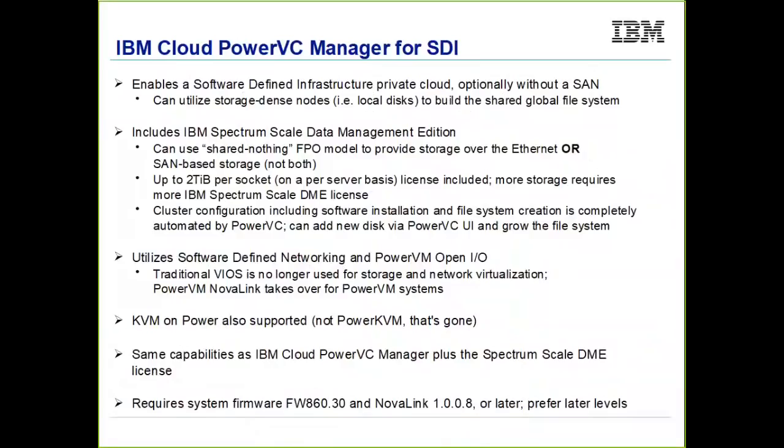The software that is included with this SDI edition is the PowerVC software that we've talked about so far, but also that Spectrum Scale Data Management Edition license, and that's up to 2 terabytes per socket on a per server basis. That's included when you purchase this particular edition. And again, everything as far as the software install or configuration of Spectrum Scale is all completely handled within PowerVC. We're no longer using VIOS with this particular configuration. It is KVM on Power.